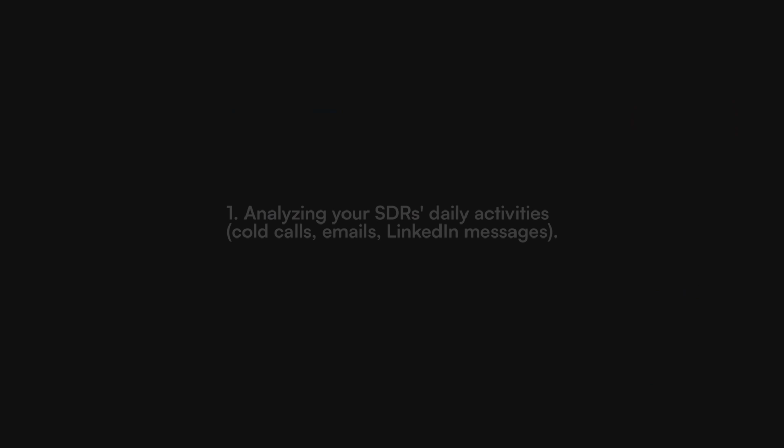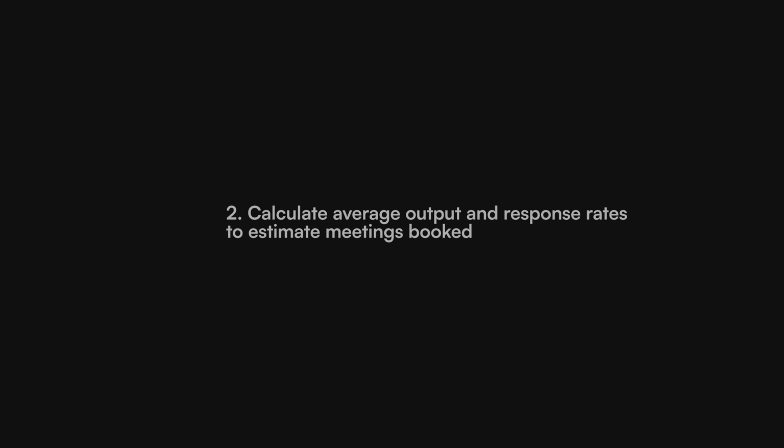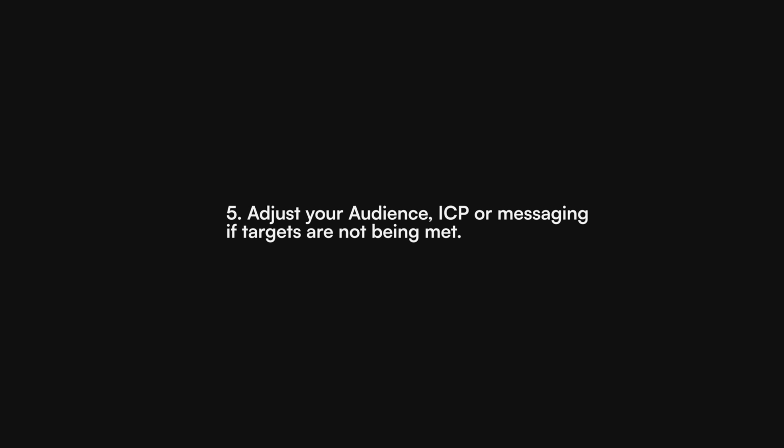Number 1, analyze your SDR's daily activity: cold call, email, and LinkedIn messages. Then calculate your average output and response rates to estimated meetings booked. Use meetings booked to opportunity rates to inform rep targets. Then factor in the average opportunity to close rate. Adjust your audience, ICP, or messaging if your targets are not being met.